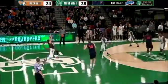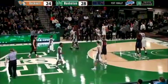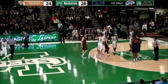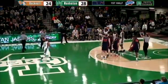Jasper's lead by four once again, and then Wilson's going to get called for a foul as he thought he had a clean steal, but it may have been after he smacked the basketball away where there was a little bit of contact.